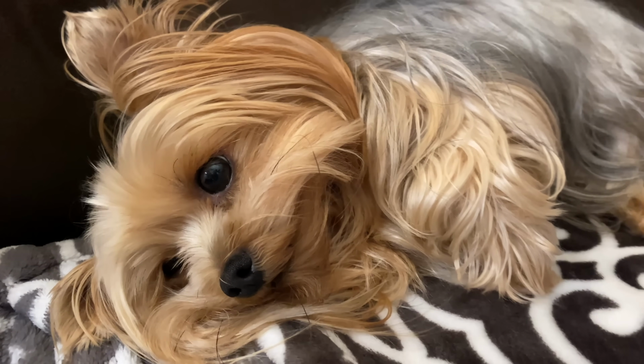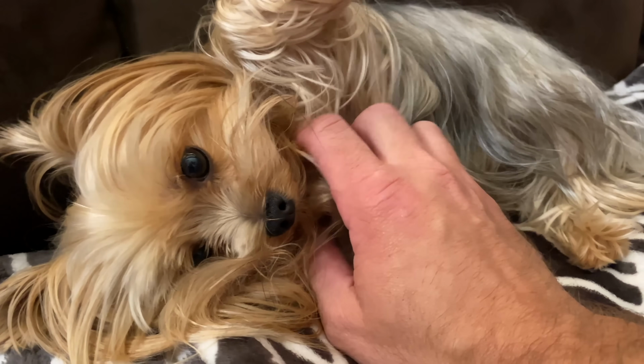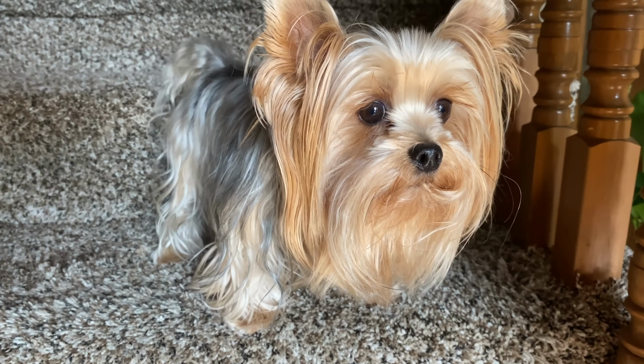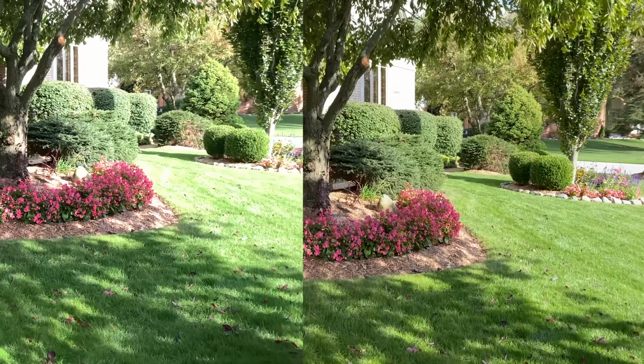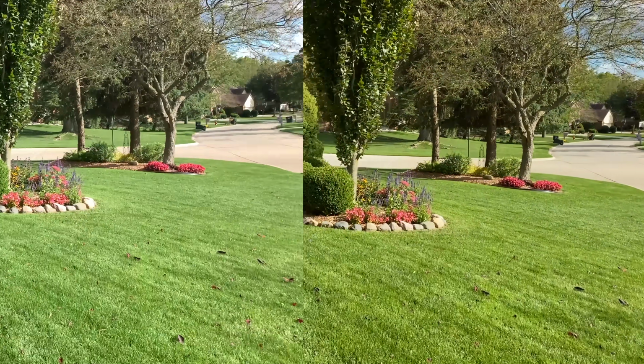In terms of video, all 4 of these cameras can do it at 4K resolution. Only 2 of them, the wide angle and the telephoto, can do it at 60 frames per second, but the ultra wide is limited to 30 frames per second. Now for me, the most impressive improvement with this camera is stabilization. I've never seen anything quite like it on a smartphone.